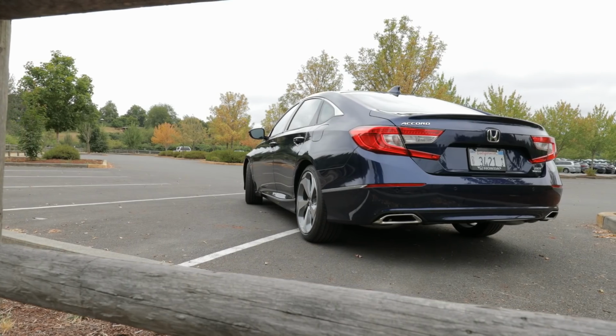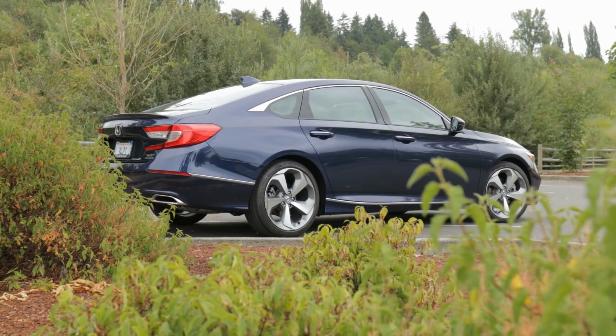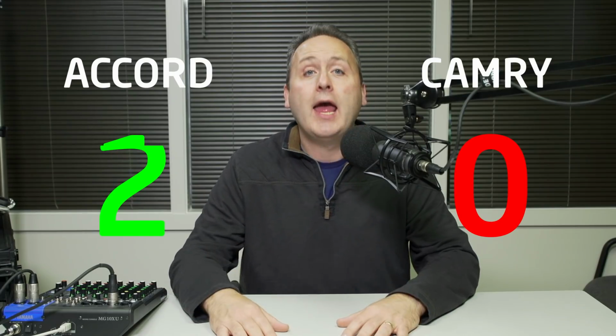The amazing thing is, on the outside, the Accord is actually half an inch less in length than the Camry. The Accord also weighs up to 200 pounds less than Camry. So, by the numbers, it's Accord.